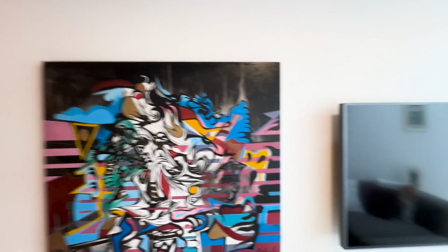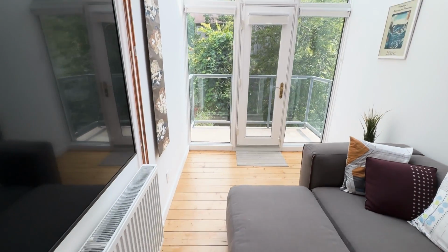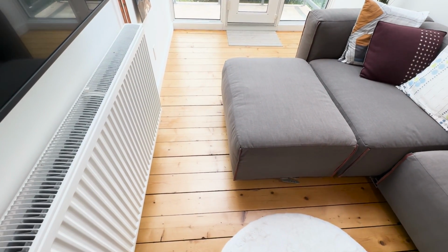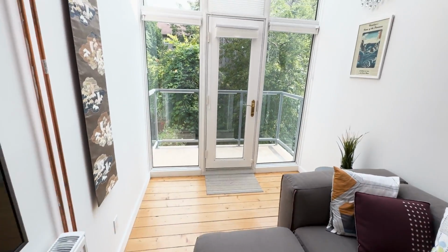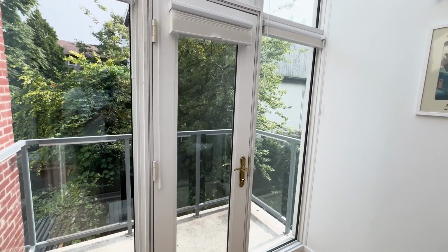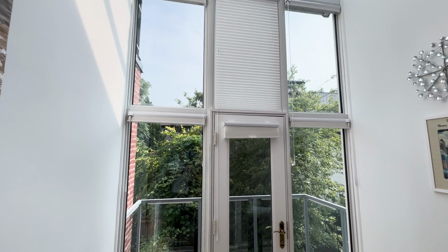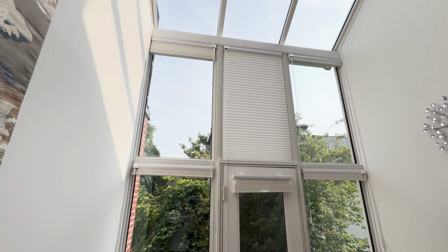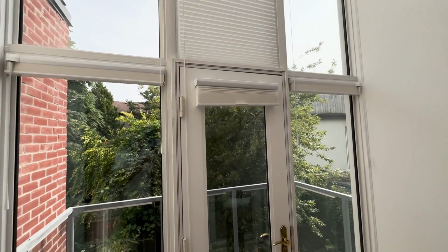I wish somehow the smell of the house, this wonderful wooden smell, could translate. Look, the wooden planks on the floor. If you notice, the floors everywhere are slightly different, but one common element across all the floors in the house is the fact that they're all made out of wood. Look at how much light enters this room. The entire wall and the ceiling is made out of glass.